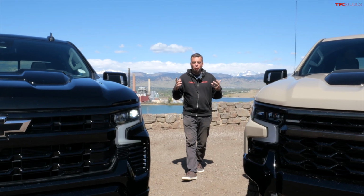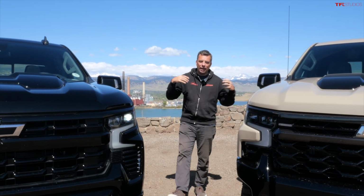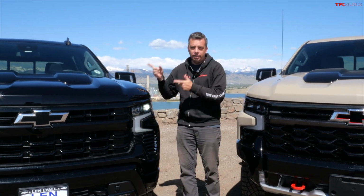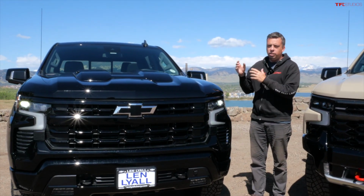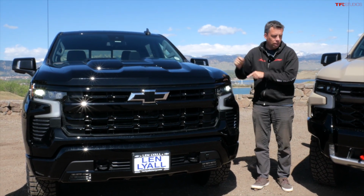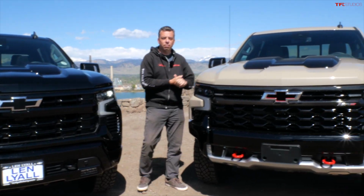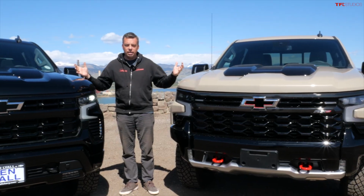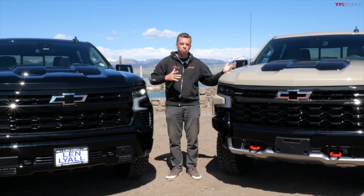The world of General Motors off-road trucks is expanding, and here I have two of the latest ones. On this side is a brand new 2022 Chevy Silverado Trail Boss with a diesel, which is pretty cool. And on this side is a brand new Silverado ZR2. And in this video, I want to show you guys how they compare, what you get when you get one versus the other.